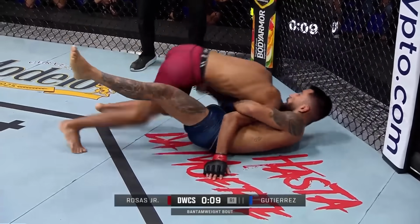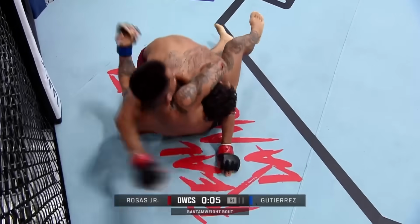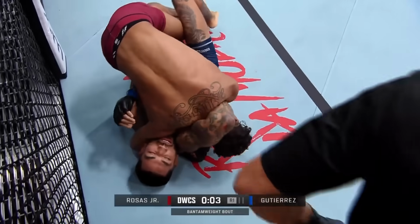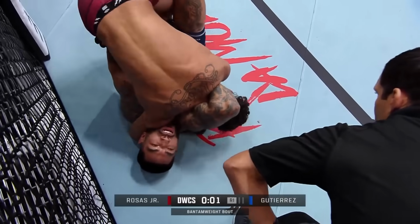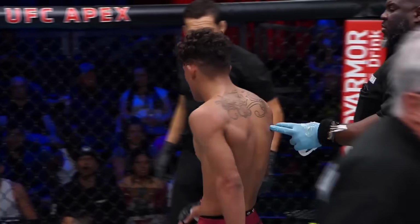Well, if he's breathing, he can just last until the horn. And now he's safe. Now that Rosas has passed, he's completely safe. Now he's looking for that Von Flu. Not enough time. How about that for a first round on the ground between these two? Back and forth they went.